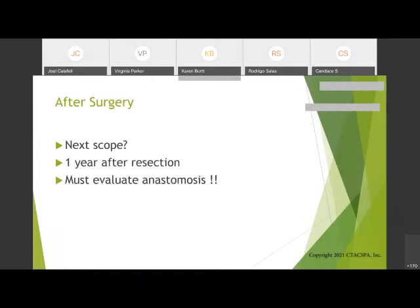You're not just looking for any other lesions that could pop up. You have to look at the anastomosis, because if there's a local recurrence, where is it going to recur? At the anastomosis. So you've got to look at the anastomosis very well.